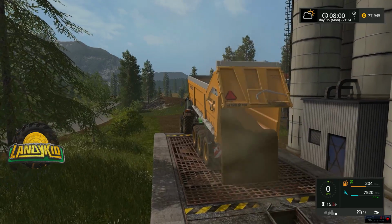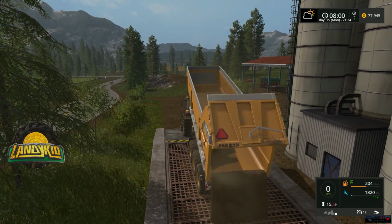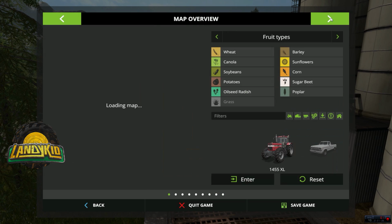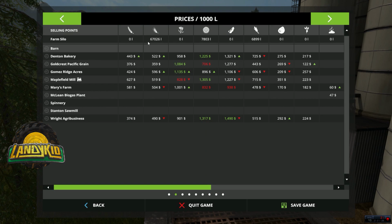Also, I've had a few questions about what is my favourite feature of FS17. I can't answer it. There's so much that I'm just blown away by, the stuff that I've added into this game. Yes, almost 70,000, wow. 67,026, that's a good amount. Probably wait until the prices go up a little bit. You can see they're going up at Gomez Ridge Acres and Drayton Bakery. It's in the town. Dropping down at Mayor's Farm. But the prices for soybeans, it's where it's at. They're low right now, wow.